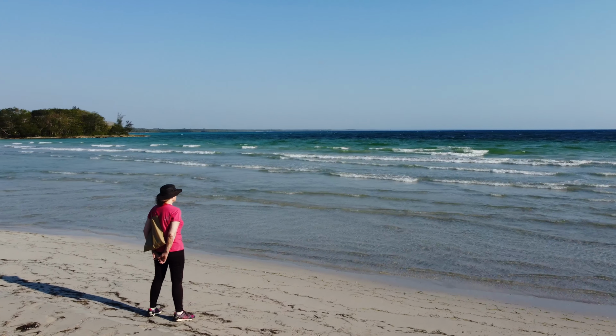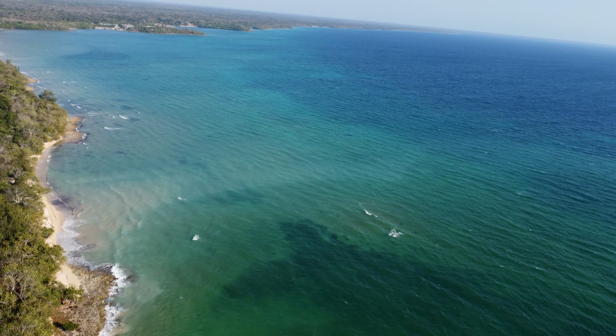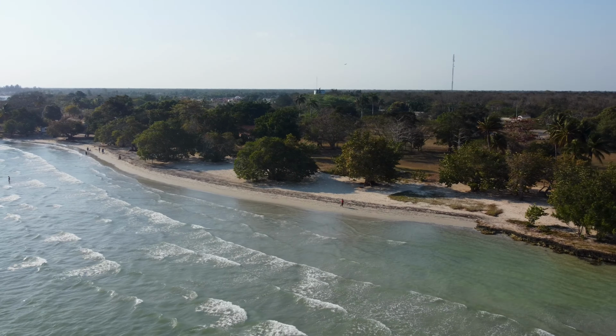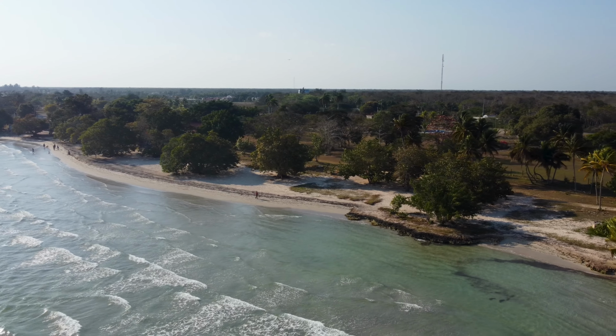1,100 men were taken prisoner. By July 1965, the last of the exiles were returned to the United States in exchange for $53 million worth of food and medicine.